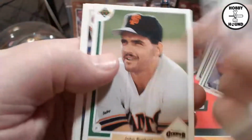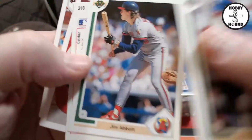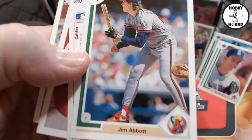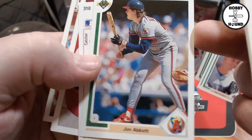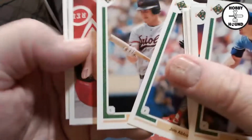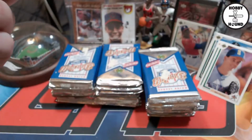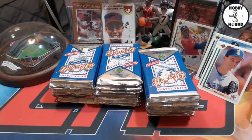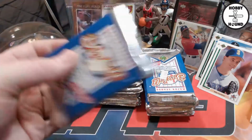There's another Ryan Sandberg. Shout out to Maddie and his fever breaking. Jim Abbott. Don't want to see him hitting much. Interesting. He's going to lay down a bunt there. I'm not sure how many cards also show both of his arms. Most of the time it's like got a glove or something like that, or he's pitching.